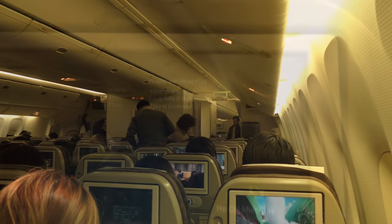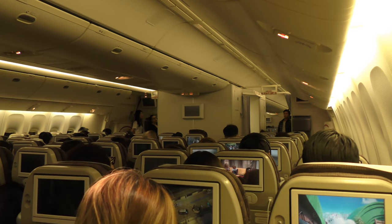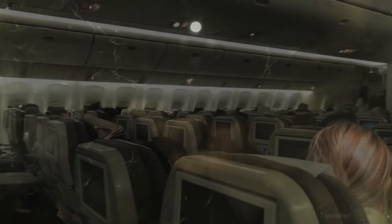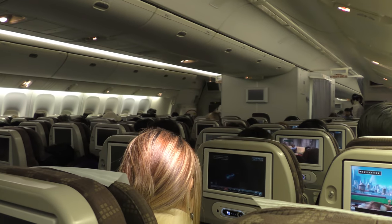You can see the lights have just been dimmed a little bit in the cabin. I'm sure they'll turn the lights off for a while for the rest of the flight. Probably can't see it because of the cabin light, but way out there in the distance we're passing Taipei. The crew makes an announcement that it's duty-free shopping time.